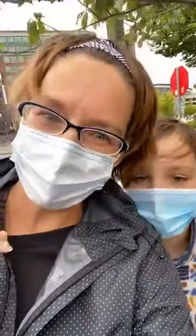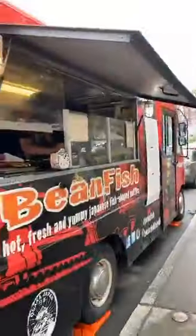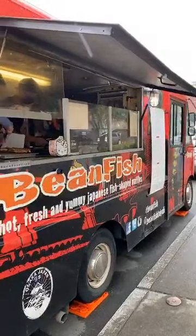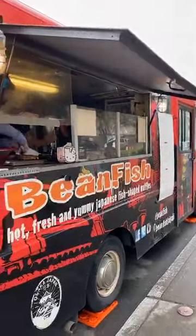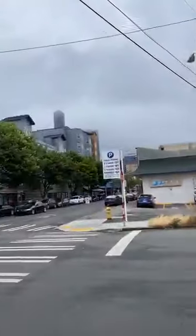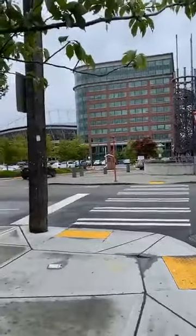So, live from downtown Seattle, with our face masks on. We are here having, as I said, Tayaki from BeanFish. Here's their truck, and you can find their website. Pretty hard to miss. It's beanfish.net, I think, is their website. And if you live here in Seattle, you can find out where they are. They move around all different places. And on Saturdays, they're down here downtown at Uwajimaya. So here's the downtown of Seattle. There's the Columbia Center, and that's the field over there. And there's a Daiso behind us, too.